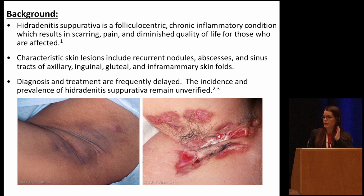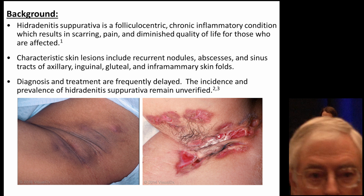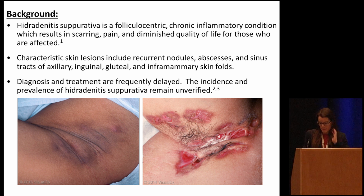So just to go over a little background on hidradenitis suppurativa, hidradenitis suppurativa is a folliculocentric chronic inflammatory condition which results in scarring, pain, and diminished quality of life for those who are affected. In particular, the mean dermatology life quality index score is higher in patients with hidradenitis suppurativa than in patients with other dermatologic conditions, including psoriasis, rosacea, and bullous pemphigoid. Which means that patients with hidradenitis suppurativa have a more significant reduction in quality of life, both physically and mentally, compared to these other patients.